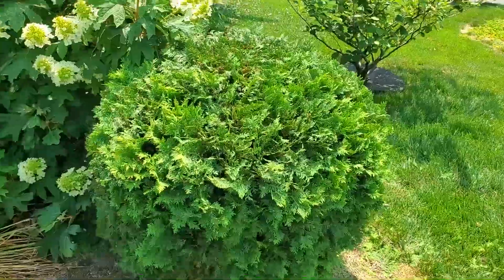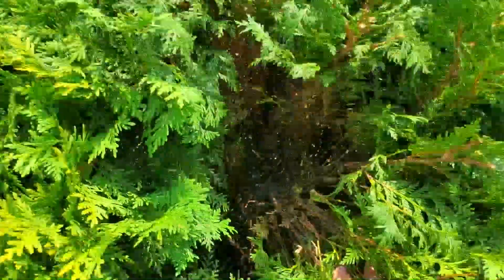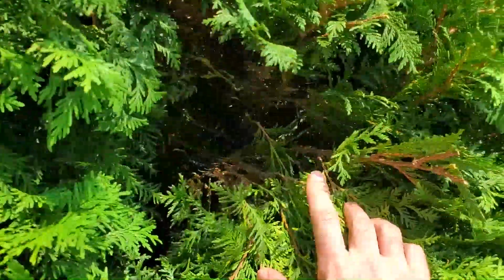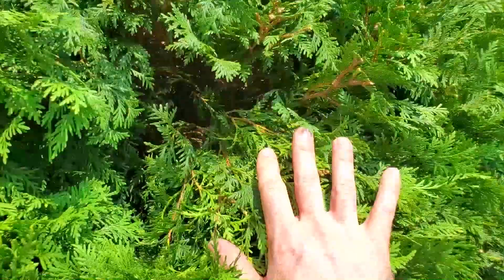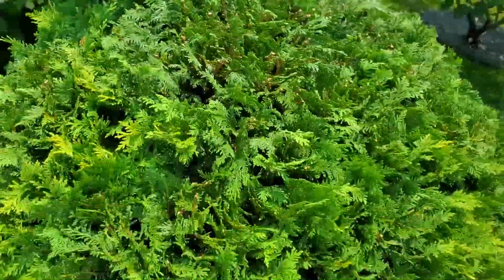Arborvitaes, you have to be careful because you cannot trim them back to the brown part. If you do, it will never grow back. You can only trim it back as far as you have green growth. So that's something to keep in mind. So I probably could have taken it back a few more inches, but that's where it is for now.